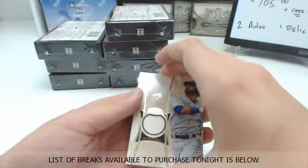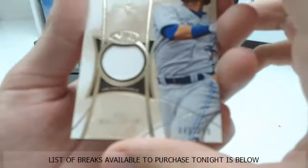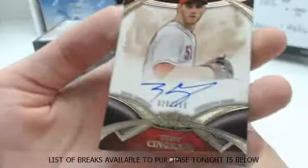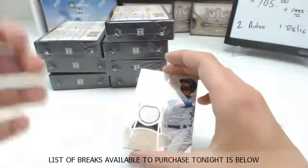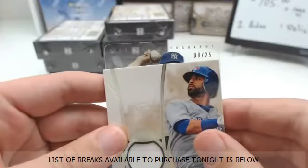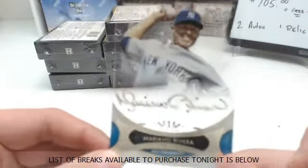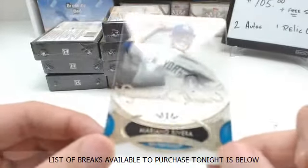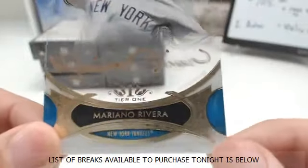We got our clear auto. Case hit. Jose Bautista, 243 of 299. Toronto Blue Jays. Let's do the card after this. We got Tony Cingrani, 328 of 399. Cincinnati Reds. Let's see what our clear autograph is. New Tier One autographs for the New York Yankees. I think I know who it is. I think I do too. Mariano Rivera, number 225. Nice card for the Yankees. Yankees killing this break. I have to tweet that one out. Yeah. Mo. Yankees are killing.